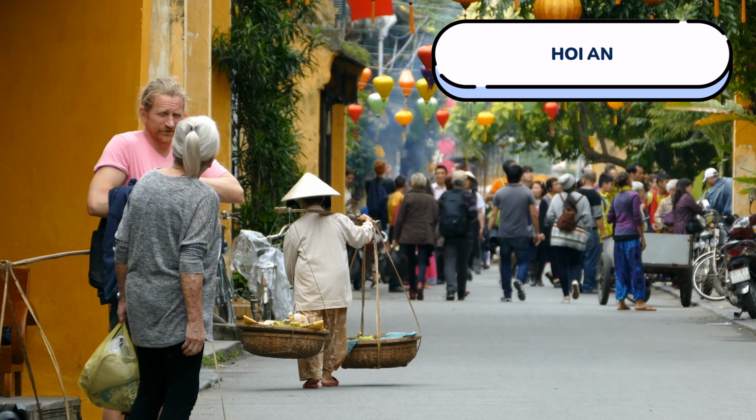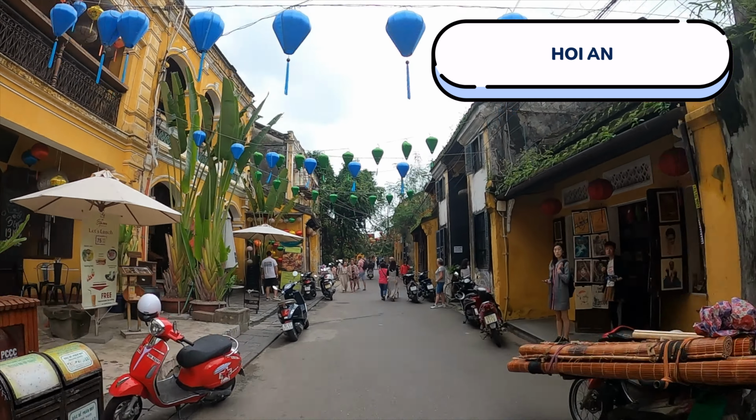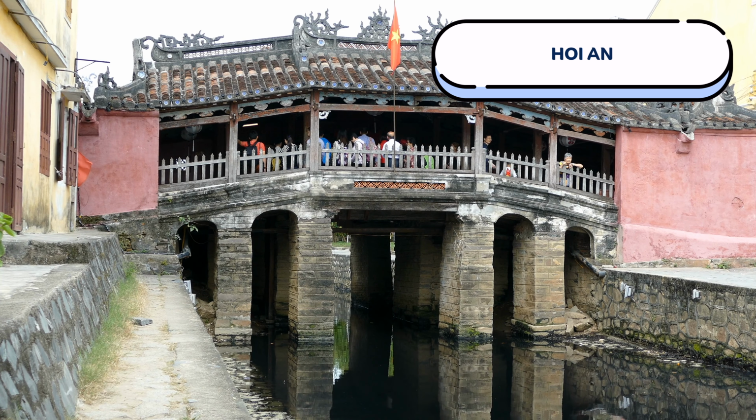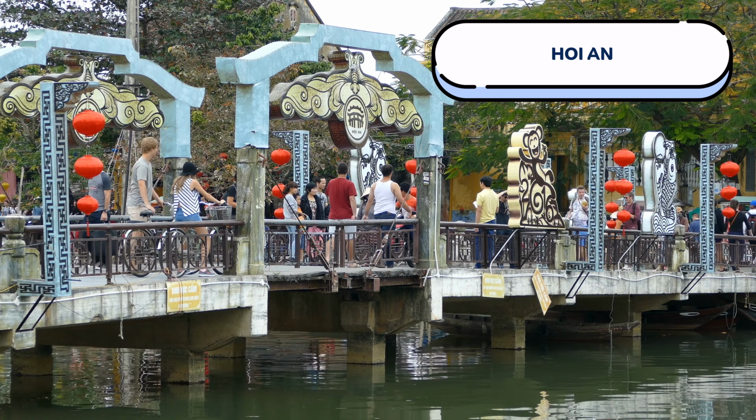However, for many, a trip to Vietnam isn't complete without a visit to Hoi An. Now this is one of Vietnam's most historic and atmospheric towns. Pedestrianized streets lined with cafes and art galleries, local markets, and sites such as the Japanese covered bridge and the Chinese assembly halls make this a wonderful place to spend a few hours.